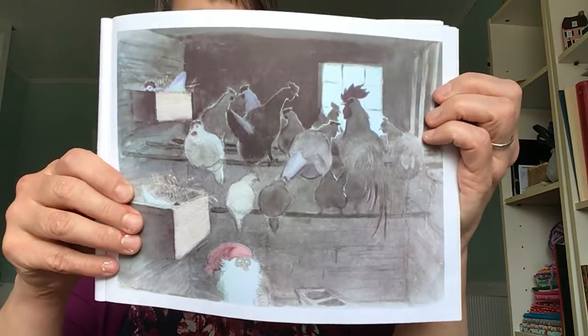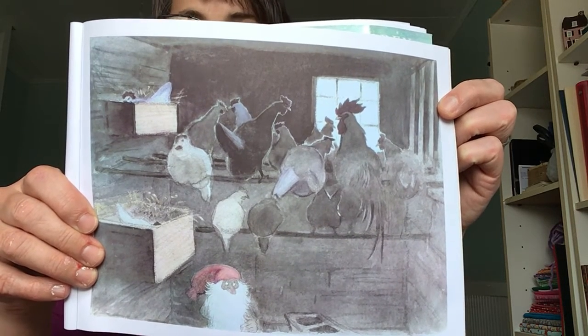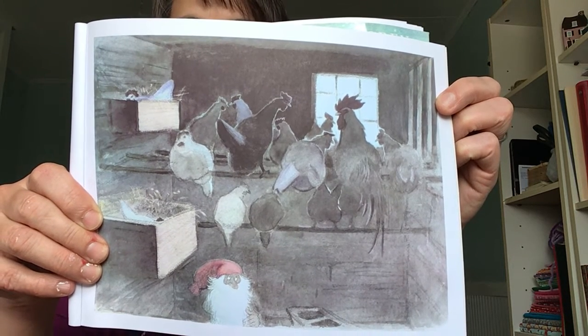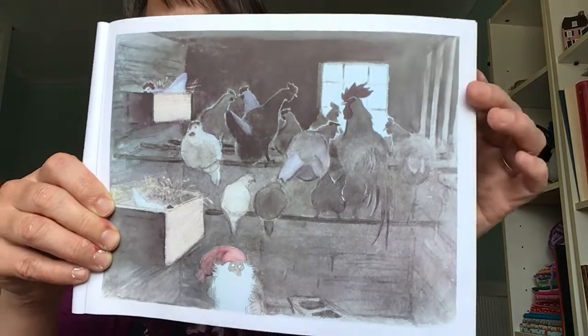Then on silent, small feet, the Tompton goes to the chicken house, and the chickens cluck contentedly when he comes. He talks to them in Tompton language, a silent little language chickens can understand. Lay me an egg, my jolly chickens, and I will give you corn to eat.